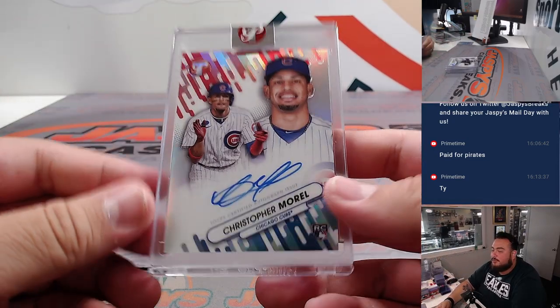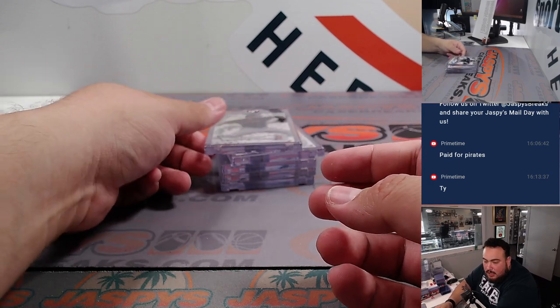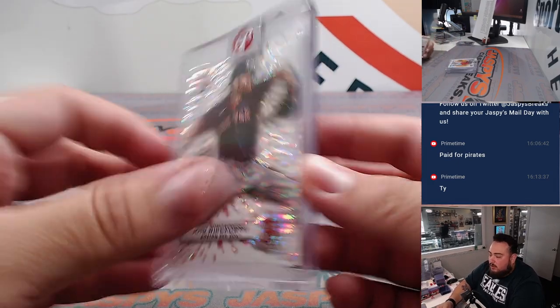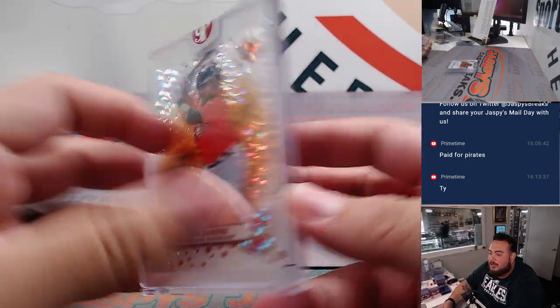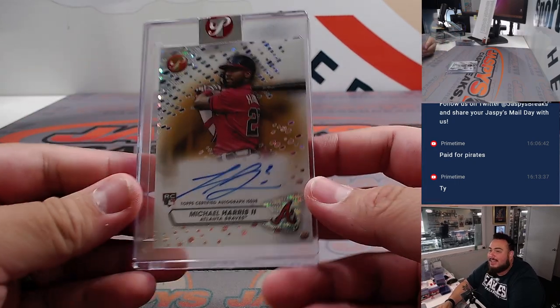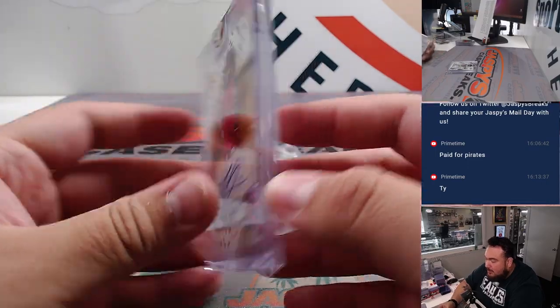All right, here we go. Christopher Morel, very nice one there for the Cubs. Cubs, that's going to Jeff. Winkowski for the Red Sox. Jose Ramirez to 25. Nice one there for the Guardians. And wow, look at that. Beautiful. Michael Harris. Looks like it's kind of a little off the mag.